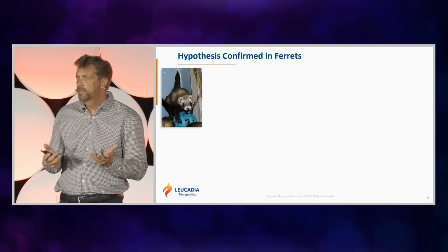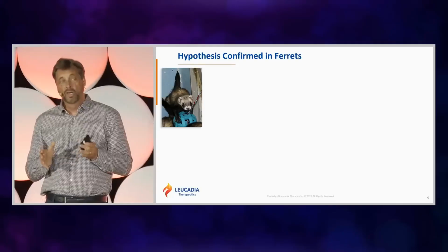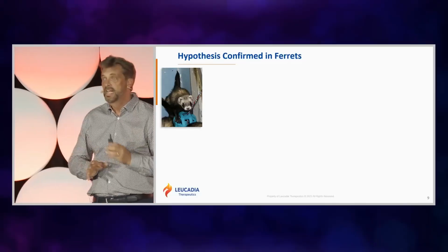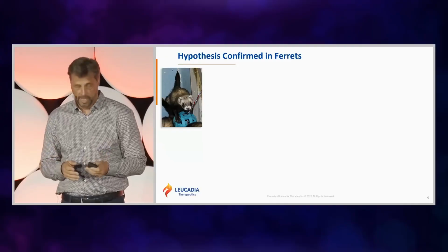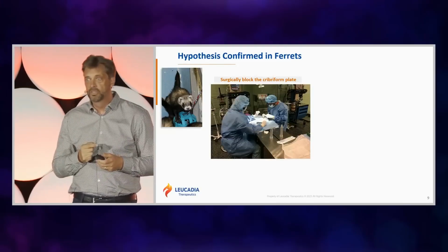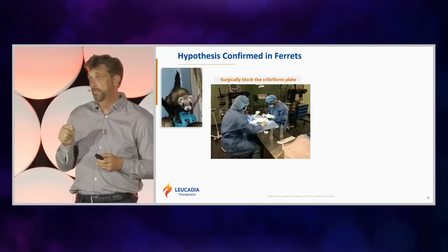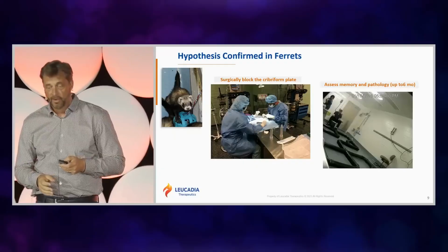So that's a hypothesis and a lot of great associative data, but correlation does not imply causality. So what we did was test this hypothesis in an animal that never gets Alzheimer's disease, ferrets. Okay? Our team of human neurosurgeons went in there and made a little window in the snout, pulled tissue off the cribriform plate, and sealed those holes with dental cement. The ferrets were fine. They went back in the colony, played with their friends for months.